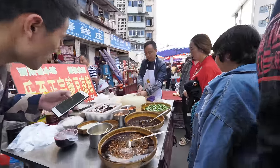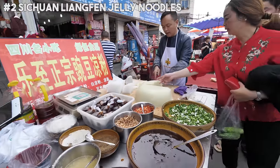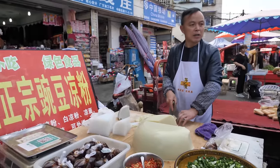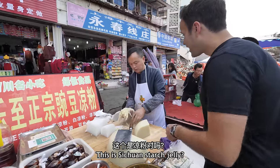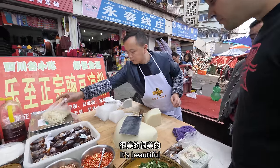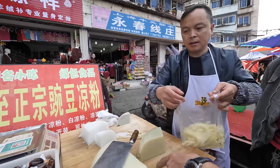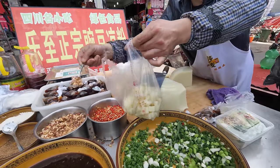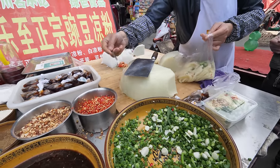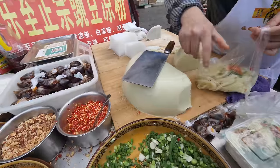Oh, look at this. I think we found liang fen, starch jelly. This is liang fen, right? Yes. In here, can you eat one? Oh, handmade. Look at this, guys. This is starch jelly, and he cuts it into strips and fills it with, oh, wow, garlic and peanuts and chili oil.